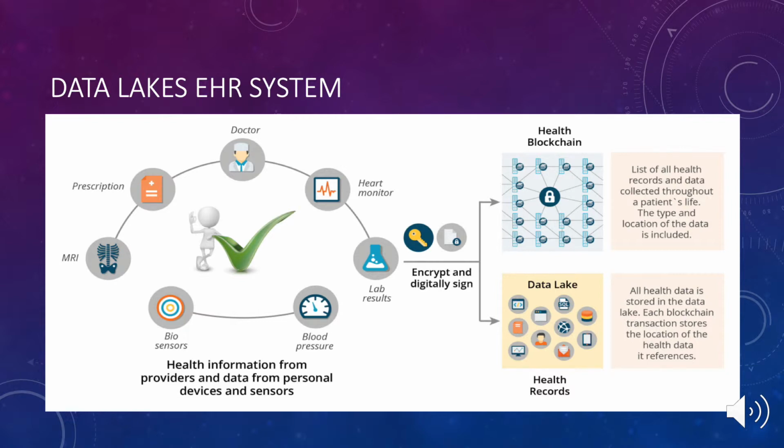What makes this unique is that data lakes also have the ability to provide real-time analytics of all information on blockchain's secure network, and even allows for machine or AI learning. This would greatly benefit research as they have access to information while also ensuring patient privacy.